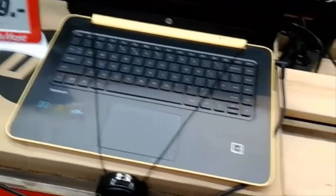Sir, can I ask you something, please? This Beat Studio laptop, what kind of processor is it having?